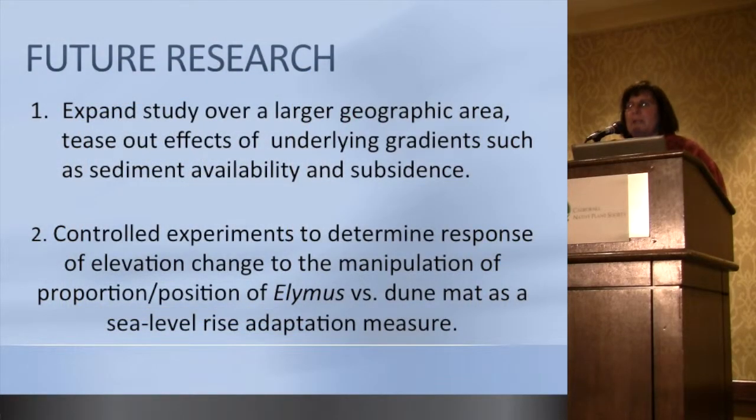And we're continuing those plots, but we'd like to expand our study over a larger geographic area so that, first of all, the alongshore gradients, which can be really important, we want to be able to separate out those effects. And secondly, we're poised now to do some controlled experiments manipulating the vegetation, in particular the position and the composition of the Elemis and DUNE MAT vegetation types as a way of increasing the transport of sand over the foredune while keeping some resilience.